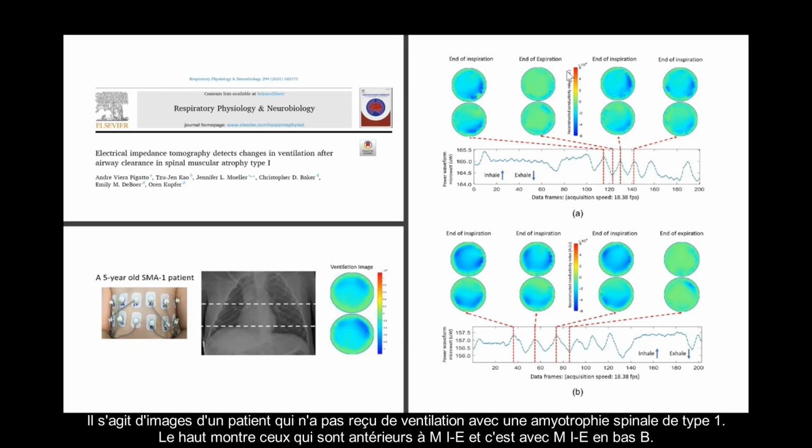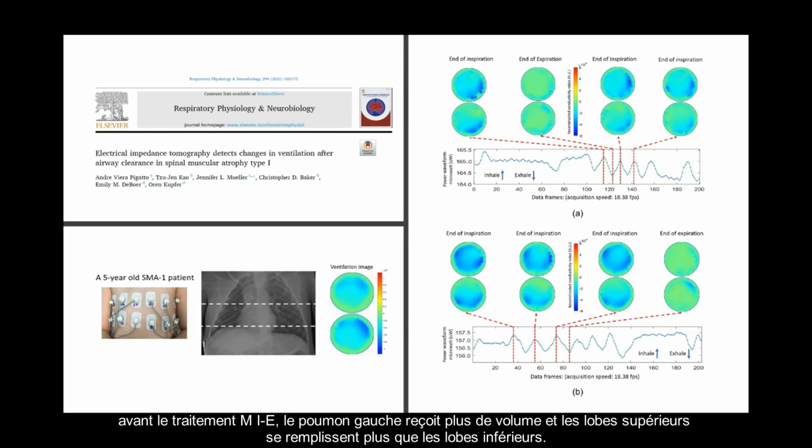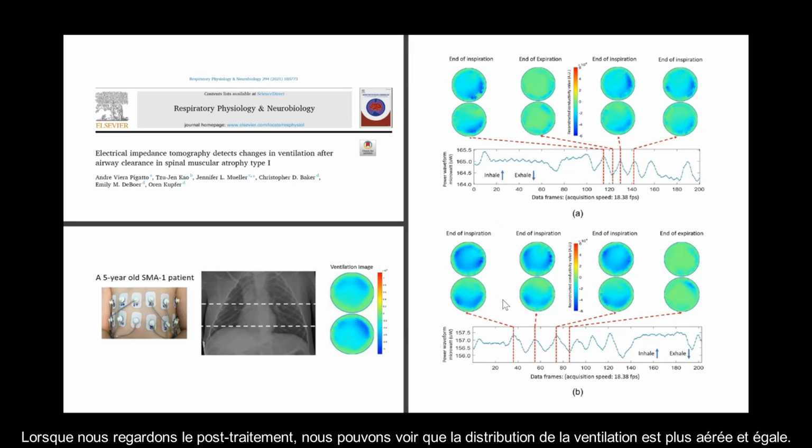These are images of a patient who didn't receive ventilation with spinal muscular atrophy type 1. The top shows those that are prior to mechanical insufflation-exsufflation, and this is with mechanical insufflation-exsufflation on the bottom, B. What you see in the top part is that the lungs are poorly and non-uniformly ventilated prior to the MIE treatment. The left lung receives more volume and the upper lobes fill more than the lower lobes. When we look at post-treatment, we can see that the ventilation distribution is more aerated and equal.